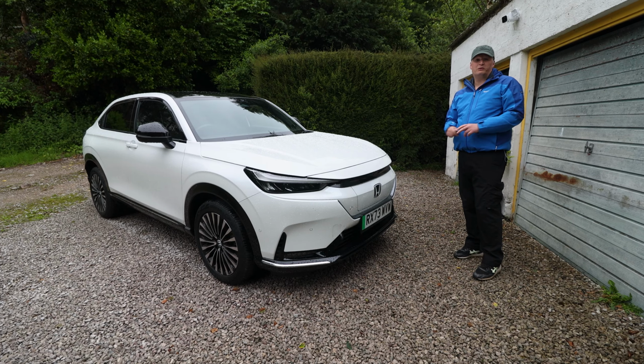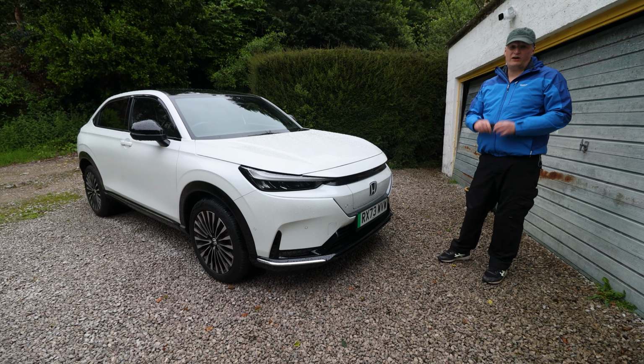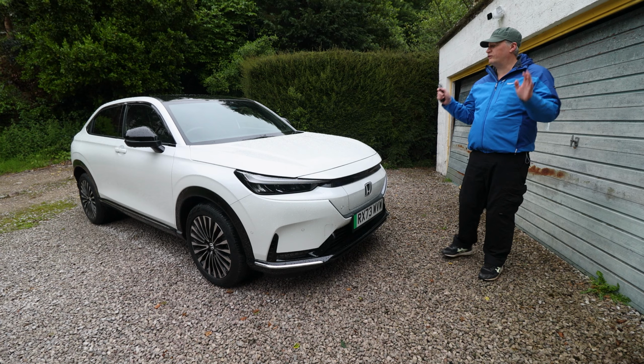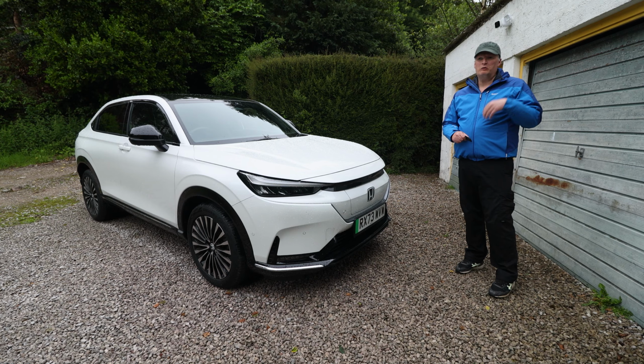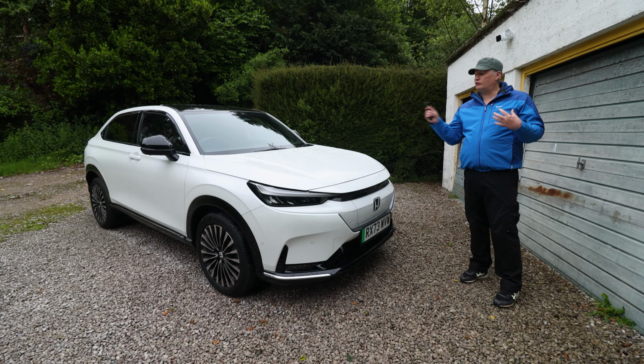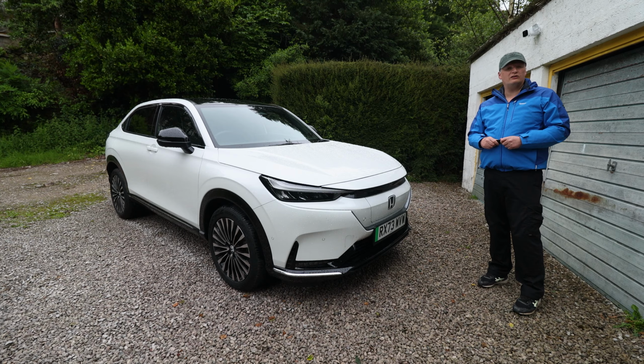As I said, there's only a couple of things that let it down, which is sad, because if it had a higher range, it would be flying off the shelves. It really would. Now, I have read some rather encouraging bits on how it travels on motorways, and it is very comfortable. But on a back road, it's great fun.